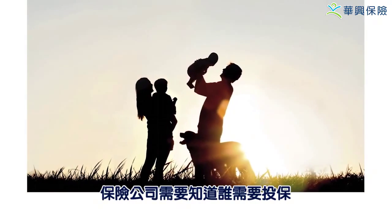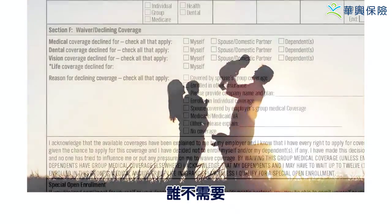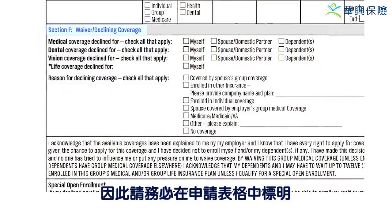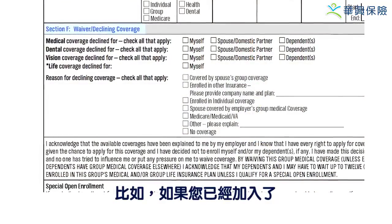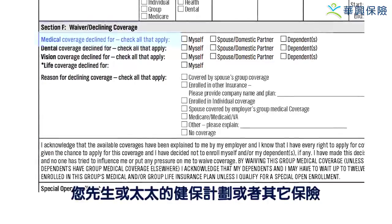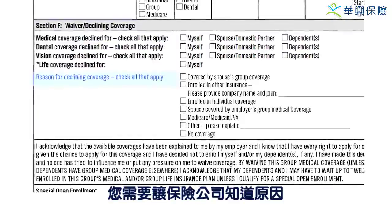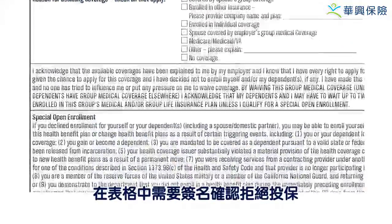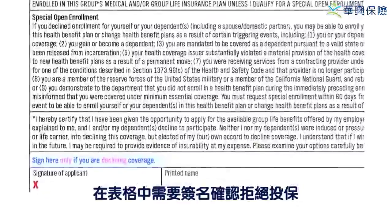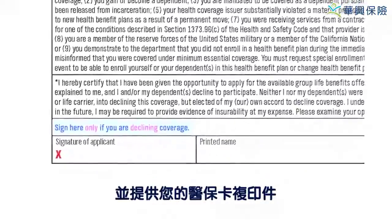The insurance carrier will need to know who is enrolling and who is not enrolling in a plan, and you'll need to mark the form accordingly. For example, if you are declining coverage because you are covered by your spouse or enrolled in other insurance, you will need to indicate the reason why, sign on the line that states you are declining coverage, and provide a copy of your medical ID card with your application.